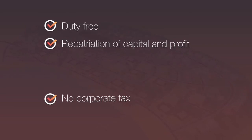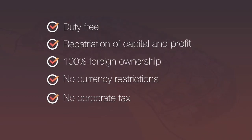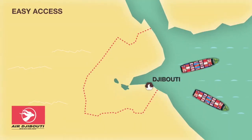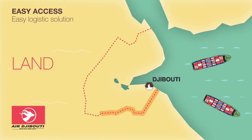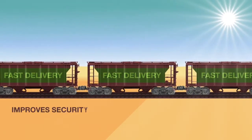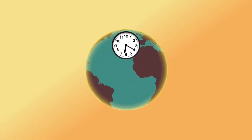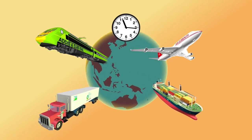It permits 100% repatriation of capital and profits with no currency restrictions. And it also allows 100% foreign ownership with no limitations on foreign personnel employment. Additional benefits include preferential access to target markets for manufacturing companies. You will have an easy access to your merchandise and cargo. We offer an easy logistics solution by handling your freight transport on land, ship, and air. Our intermodal freight system is sophisticated. It reduces cargo handling, improves security, reduces damage and loss, and allows your goods to be transported faster. Internationally, your cargo will travel in our new $4 billion state-of-the-art Djibouti to Addis Ababa train. Alternatively, Air Djibouti will transport your goods at an even faster rate.